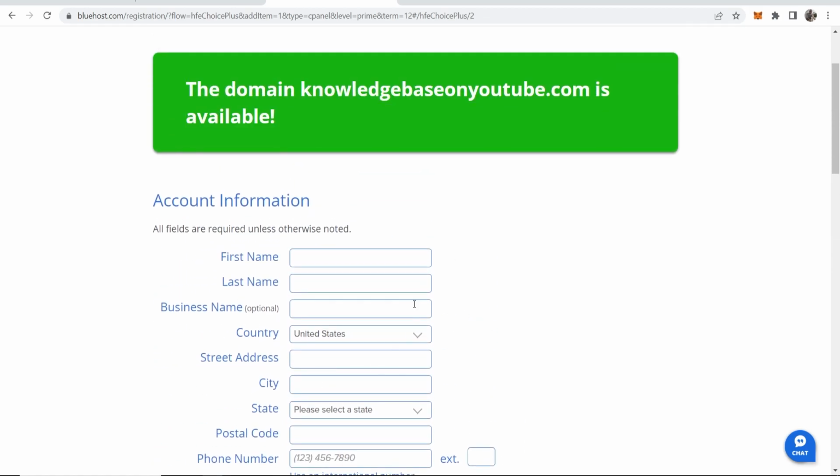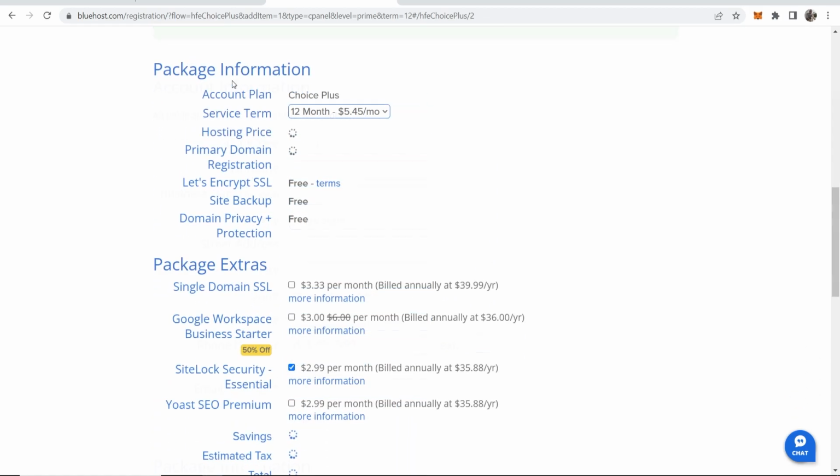So let me first fill out this first part. Once you've entered in your personal information, you can now go to the package information page. Here you can choose your plan. You can either choose to register for 12 months or 36 months. If you register for 12 months, which is what I recommend, after 12 months you can then cancel it if it's not for you. So I'm just going to go ahead and go with the 12-month plan.